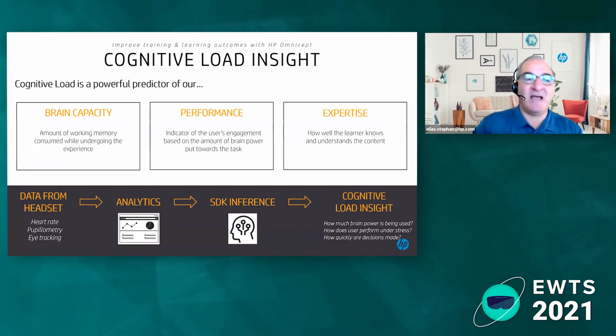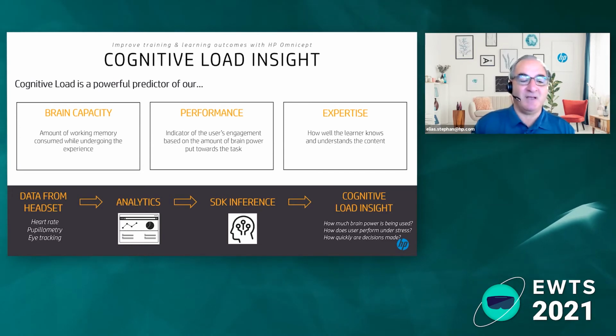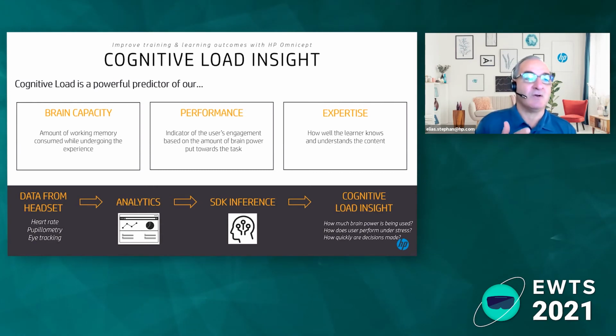All right. Now, as I said earlier, this is the first time you see something like cognitive load insight introduced in the VR XR marketplace. So as I said, the Omnicept SDK has been in the making for the last couple of years, and the first iteration of it is cognitive load. I'm going to also share with you a peek to the future upgrades to this, about 2 other insights coming later on next year. So cognitive load is a powerful predictor of those 3 things you see in those boxes.